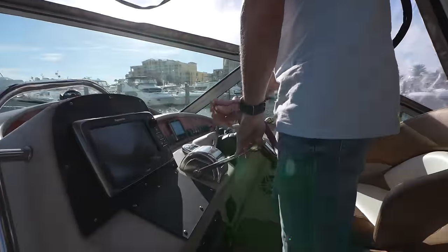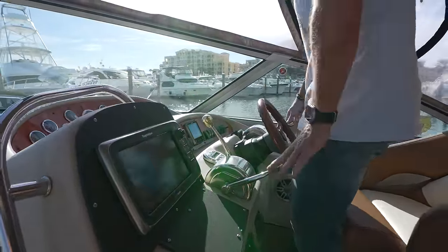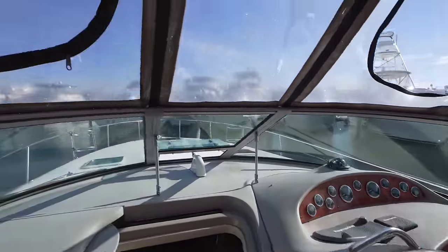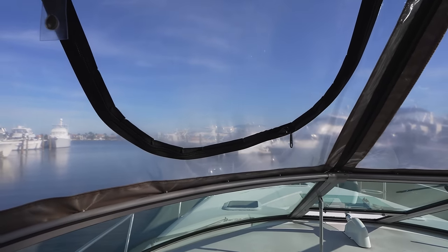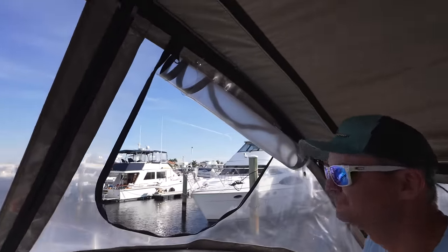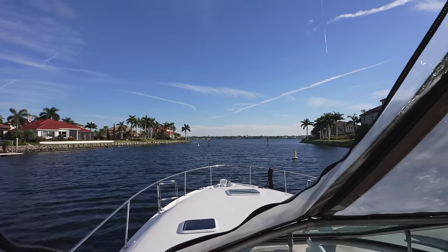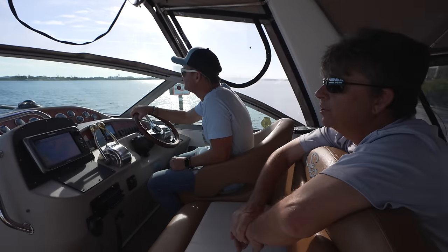Man, this throttle's touchy. Yeah, like I said, it's got really small wheels. Once it gets going, it's going, but yeah. You barely have to touch that throttle on it. Over to the red marker.